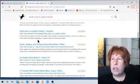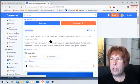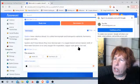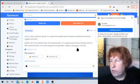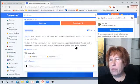In spiders, oxygen is bound to hemocyanin. Yeah, just tell me the color. They all have blue blood. No, spiders have colorless blood. It's called hemolymph and transports nutrients, hormones, oxygen, and cells. Spiders don't have blood, they have hemolymph. It is copper-based, not iron-based. Both of their main function is to carry oxygen for respiration. Copper, rust, green; iron, red. Yeah, I don't believe that we had another type of blood in the old timeline. There was no copper-based blood.